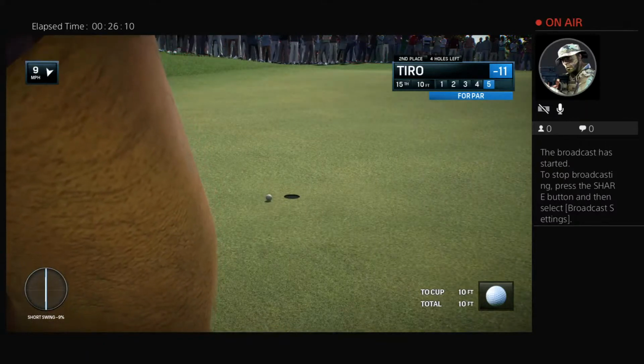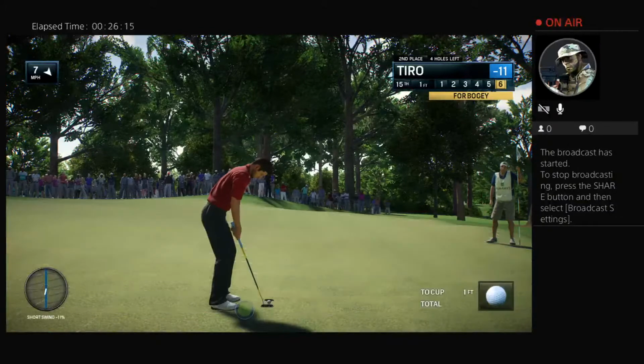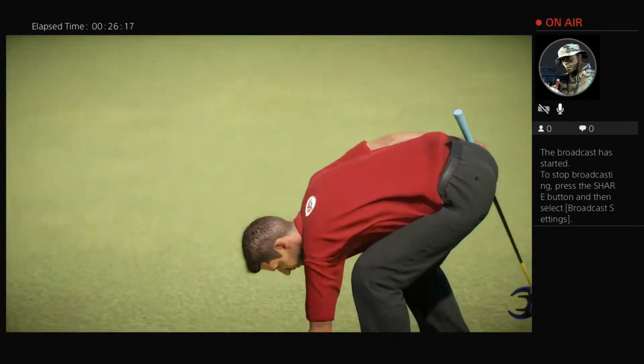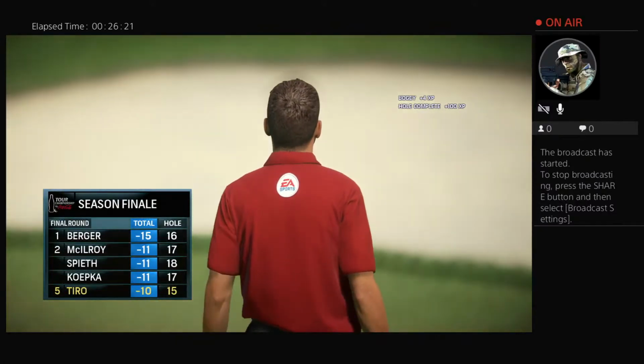Wow, he got robbed, Frank. No, it's like kissing your mother-in-law. Just a tap in to finish the hole. And he makes it for a bogey here.